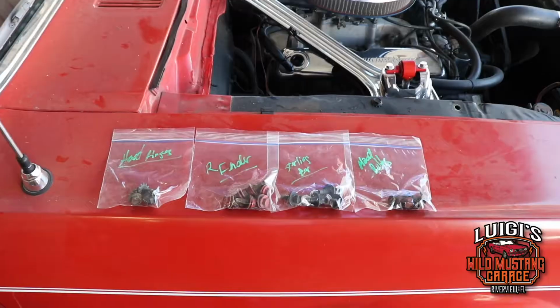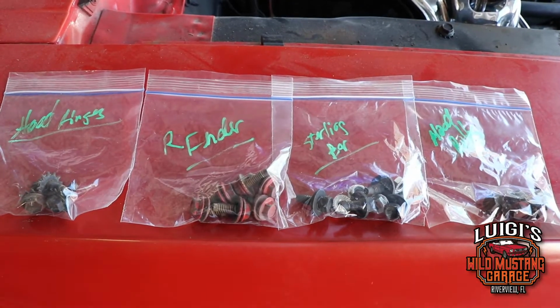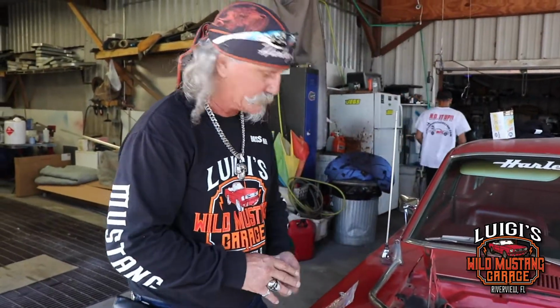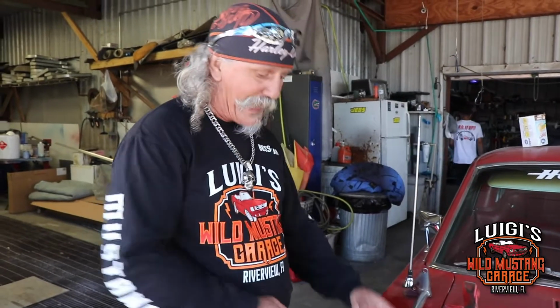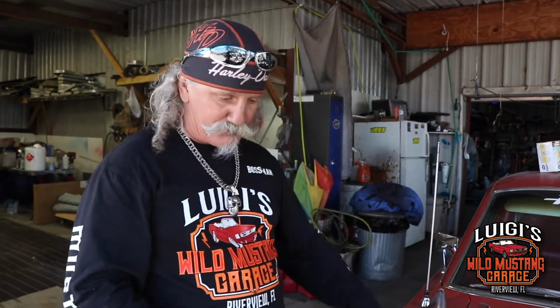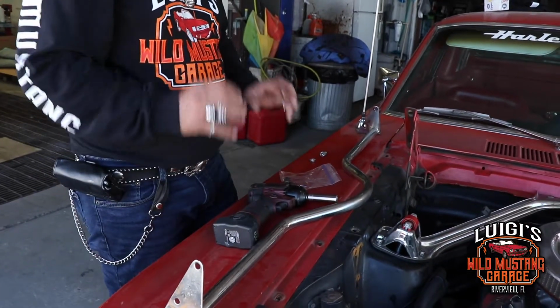Bag and tag everything. It's imperative, that way the nuts and bolts are significant to certain spec areas of the car. Different nuts go in different areas, and you have to bag and tag them from the area as you go along. You don't just keep undoing nuts and bolts. You've got to have your bags and tag them, otherwise you're going to get messed up when you go to put the car back together.